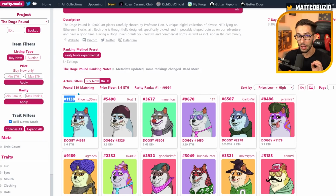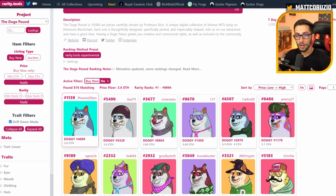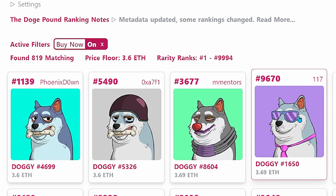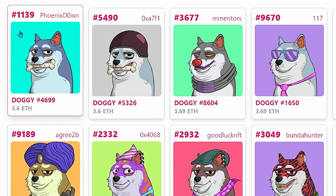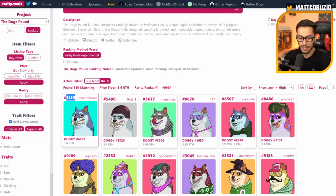That's a top 11% rarity. It's number 1139 out of 10,000. That's a much higher rarity than one that's listed at a similar price. If we scroll down a little bit, you can see another one right here that's listed for 3.9 with a 1290 rank, and this one still ranks higher in rarity. This one's got a lot going on. This one's a really simple, clean looking Doge, and it's more rare and it's cheaper.